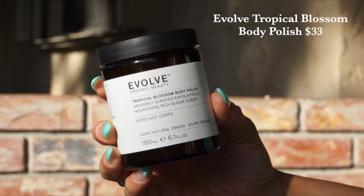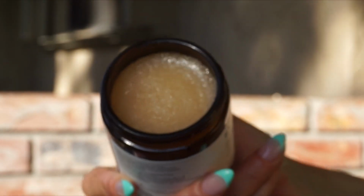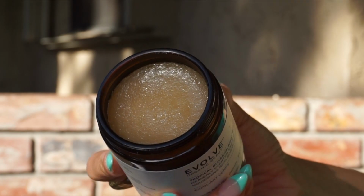What I love about sugar-based exfoliants is that they usually give you a little bit of a grittier scrub, which I love, but it does also completely dissolve into water, so you're not going to be left with any sort of mess at all whatsoever. It's going to leave a little bit of hydration behind as well.